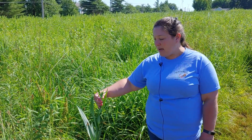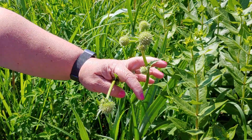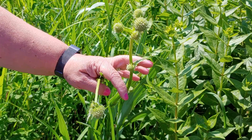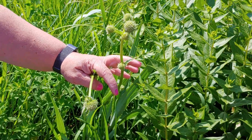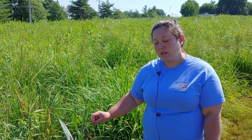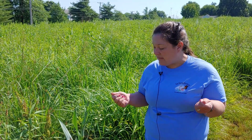So it's not blooming yet, but you can kind of see the seed head starting to form. And this gets a really interesting flower on it. It kind of looks like a spiky ball. So come out later in the summer and check out Rattlesnake Master. Like I said, it's one of my favorites. Feel those leaves, how thick they are, how well they're going to hold on to that water here in this very, very hot prairie.